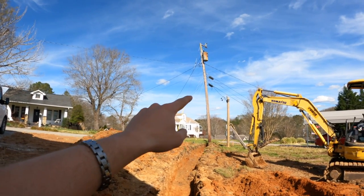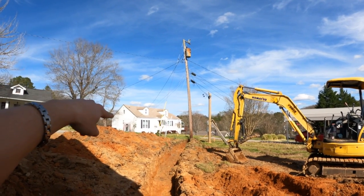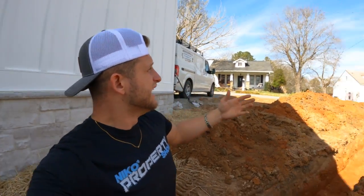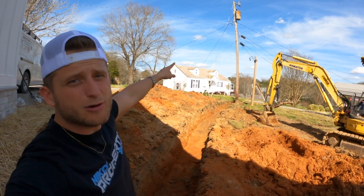As you can see, the houses around me, the wires are above ground. They're kind of in the air and just connected to the side of the house. But mine's actually going to be underground. That's the new way of doing things, and I like it way better because you're never worried about, like, if a super tall truck or something comes over here. Like, you can almost see, if a super tall truck came through here, they could almost hit those power lines going across the street, which is not ideal. So anyways, less worry, new way of doing it.